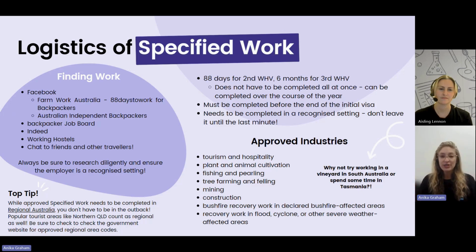So you need to give yourself quite a bit of time to complete this just because you don't want to be at the very end of your visa scrambling. It just causes a lot of stress and you don't get to enjoy the regional work because it can be quite fun and it is a good experience. So don't leave it to last minute.